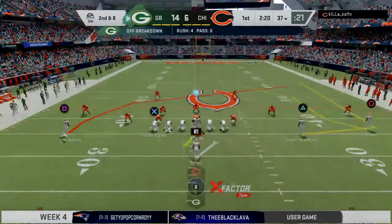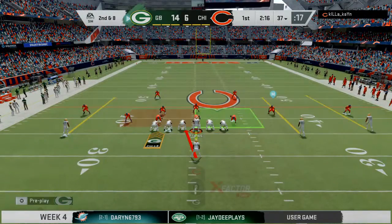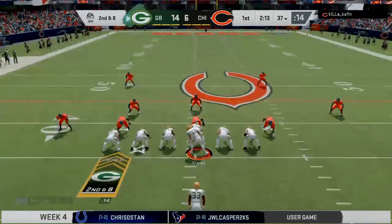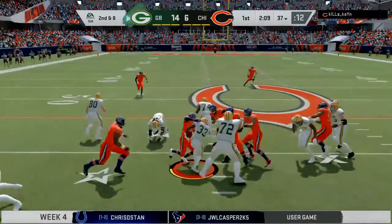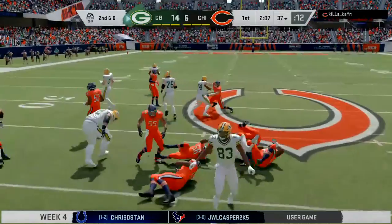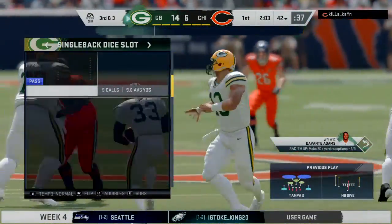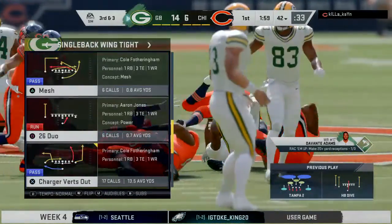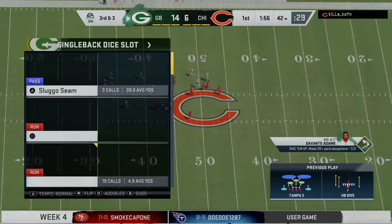So 2nd and 8 here after the pass play for 2 yards on first down. Here's Jones, and a 5-yard gain gets him to the 42. All right, Brandon, I know we're in the early going here, but those kinds of runs are going to open up a world of opportunities for this offense going forward.